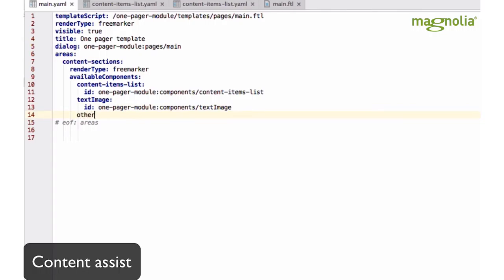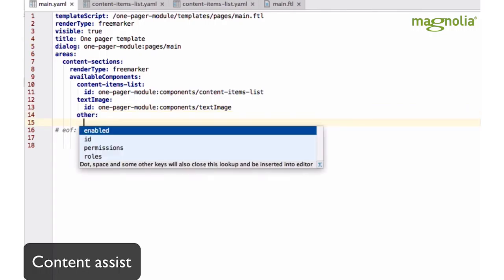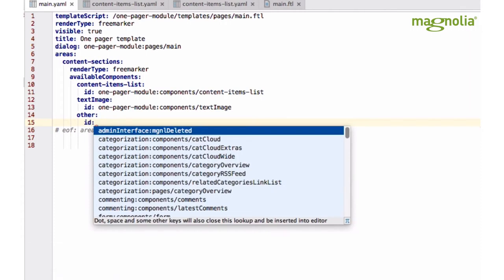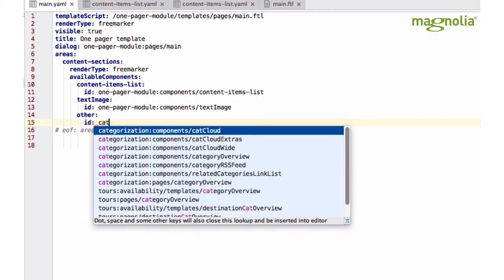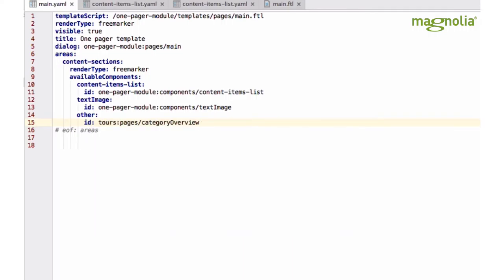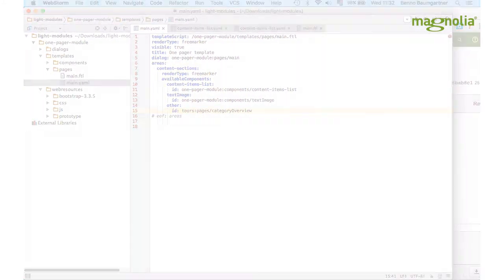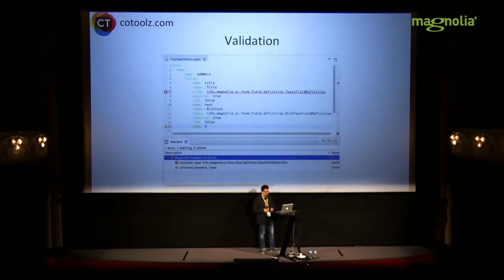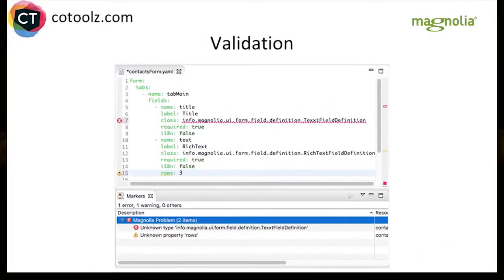And we also have content assist. So let's add another component, and you see all the components available in the pre-bundled version are available, like tours. That's it for the videos.